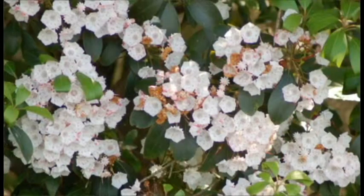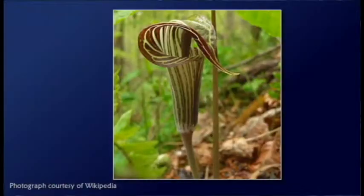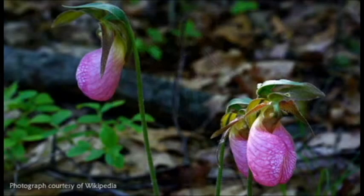In deep woods you can find mountain laurel, which is in the rhododendron family, with its little white cups with pink ribs that make it look like clusters of umbrellas. Silky dogwood, with their small white flowers, appear much later than other dogwoods. In some of our forests you can see jack-in-the-pulpits and lady slipper orchids, but these are hard to find.